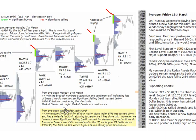There's been no significant selling marked for 13 days, and I said pre-open on Wednesday, until we see significant selling marked, I assume buyers are still in control. And in the longer term, as long as the E-mini holds above 1956.90, that's the half range off last year's high, it's in a strong price location.